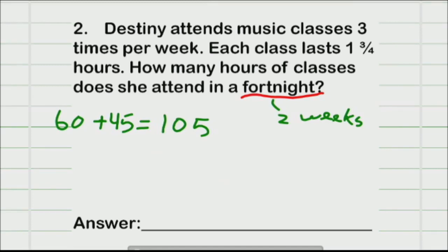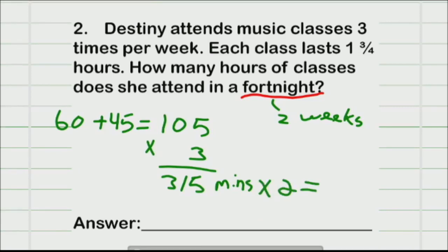The total for 1 week will be 315 minutes. All right, 315 minutes. But when I get an answer, since a fortnight is 2 weeks, I have to multiply 315 by 2. Yes. And how much is that? 630 minutes, right? All right, but our question wants to know how many hours.